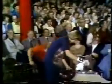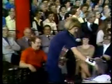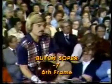So it's 145 through the 6th for Hutchinson. Soper now with a strike, working in the 5th, shooting in the 6th frame, second game. So the lead has been taken over by 3 pins, Butch Soper because of a double.